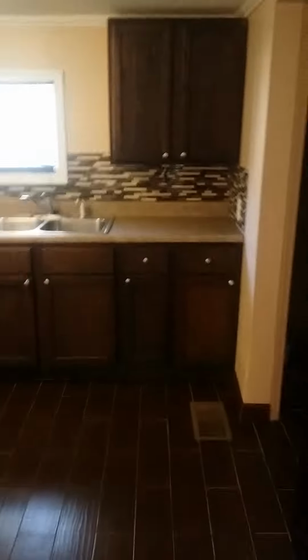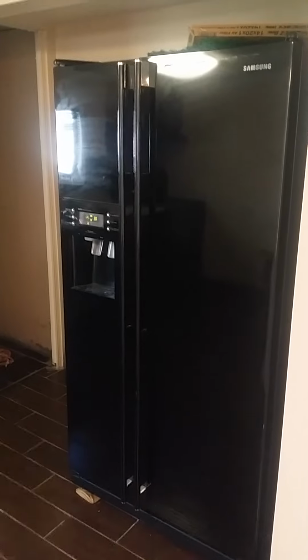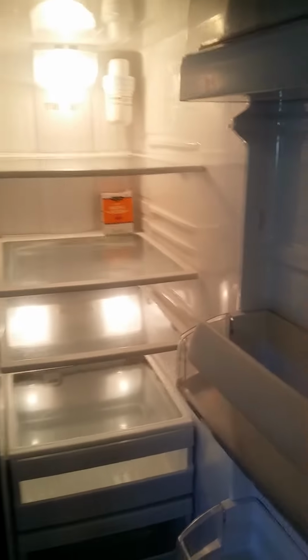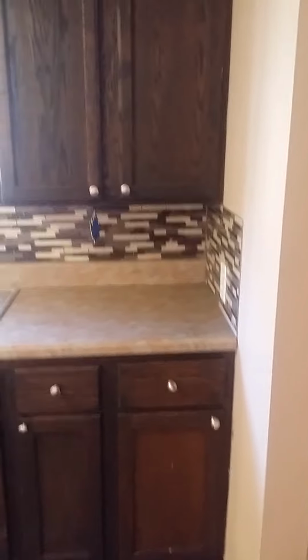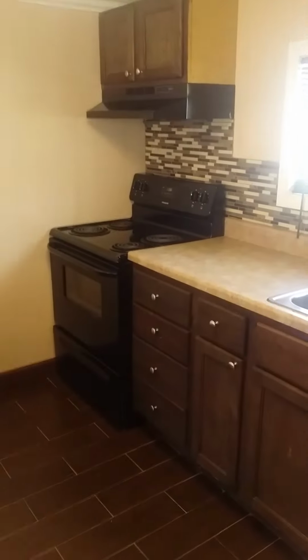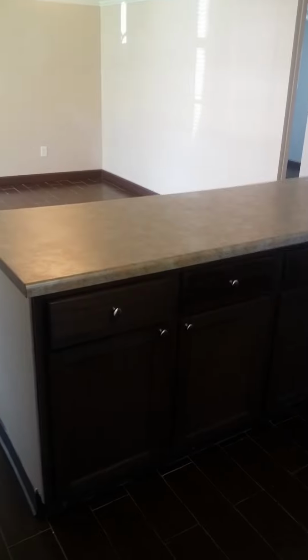You have the kitchen. Put in a new refrigerator. This cabinet acts as a little bar on the other side, so you can eat breakfast on it.